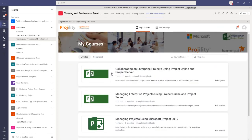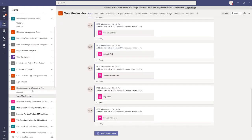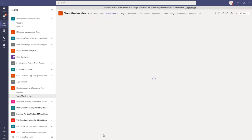You could build all this in here, or you could have your e-learning or your LMS system do it as well. So that's really what the view looks like at a top level or a portfolio level. Kind of taking it down the next level with what a team member might see. So again, within that health assessment reporting tool channel, we now have a team member channel.